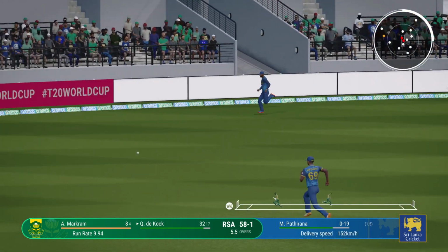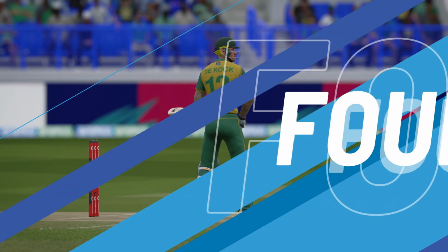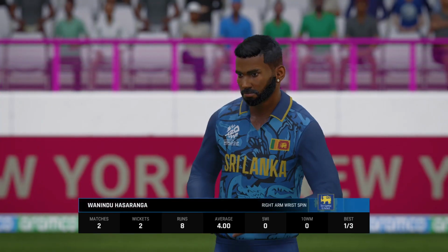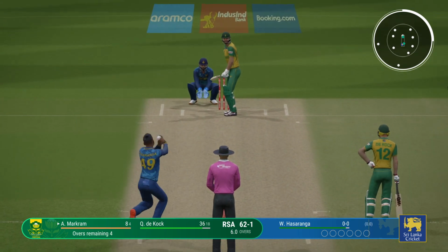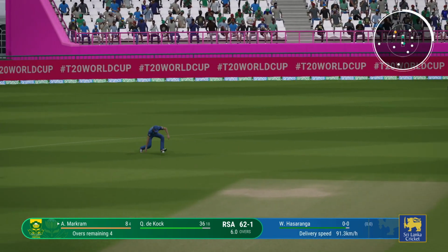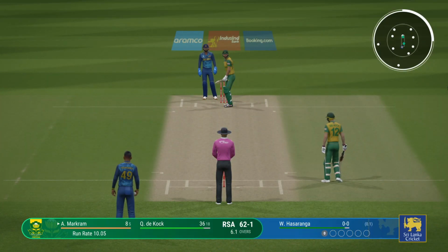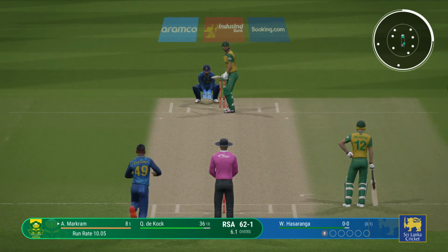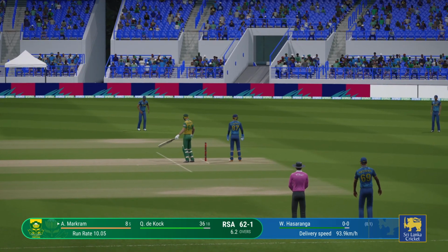Great shot, through the gap. That was a textbook shot off the back foot. Plenty of confidence to gain from it. It just flies to the boundary. 14 runs out of there. South Africa are 62 for one. Going with spin now. Big edge. Does very well to quickly get across to this one.